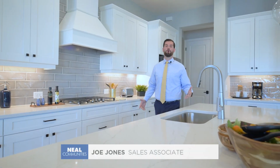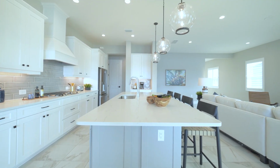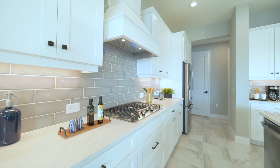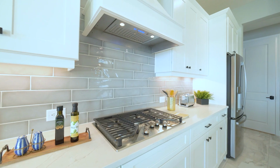Take a look at this beautiful open concept gourmet style kitchen. We have a massive oversized island, which is amazing for prep work, for dining, for entertaining. We are very excited in Wildleaf to be a natural gas community, the first in all of North River Ranch.